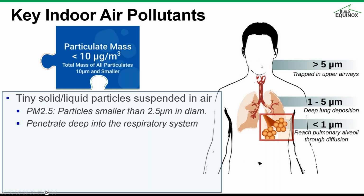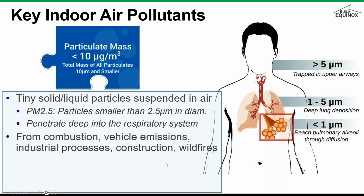The nose will be a filter there, but everything that is smaller will go right away into your lungs, and it could actually reach into your blood through diffusion. It comes from combustion, vehicle emissions, industrial processes, cooking, construction, wildfires. There are many sources.